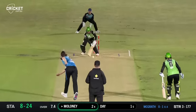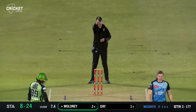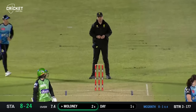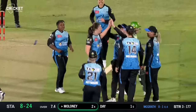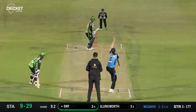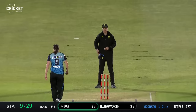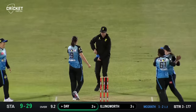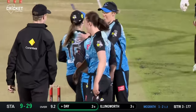To hit to the field. Oh, struck in front. McGrath might get into the wickets, and she does. Adjudged LBW. The Stars are nine down. The Strikers are one away from a record-breaking win. Well, was there an edge? Yes, there was. Through to Patterson, who takes the catch. McGrath finishes off a record-breaking win for the Adelaide Strikers.